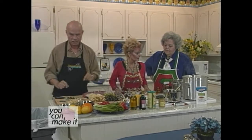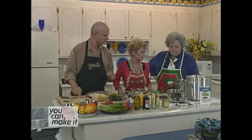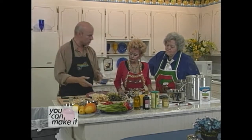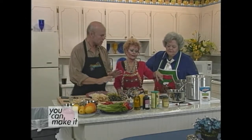Couscous. Have you ever made it, Joe? No, I've never eaten it or made it. I've eaten it, but I've never made it. All right, now, I think what we'll do is go ahead and work on the pork tenderloin now, because we have everything else for our meal pretty well in preparation here.